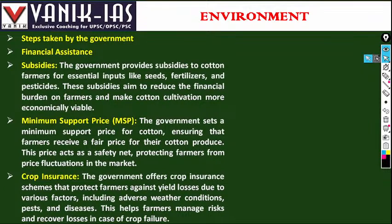Steps taken by the government, financial assistance. Government provides subsidies to cotton farmers for essential inputs like seeds, fertilizer, and pesticides. The subsidy aims to reduce the financial burden on farmers and make cotton cultivation more economically viable. So government, like other agricultural boards, also supports the cotton farmers in the form of subsidies on fertilizer and pesticides.